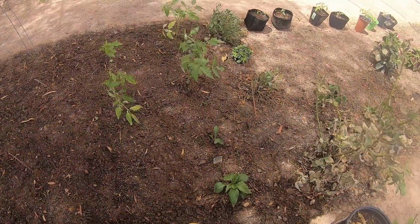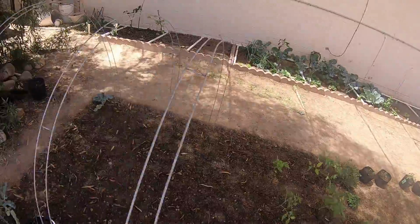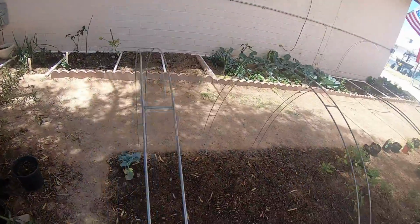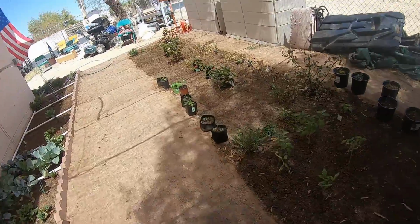Is that grass? Oh, damn it. Alright. Sorry, guys. We have Bermuda grass here, and if that gets established, it ain't coming out.